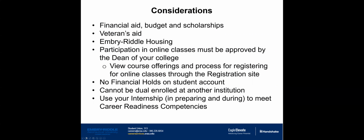And you can't have financial holds on your account in order to register. That also means athletic holds or registration holds. You cannot be dual enrolled at another institution if you're registered for credit for a co-op or internship.